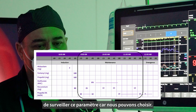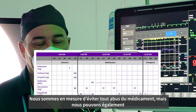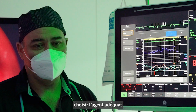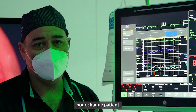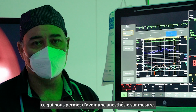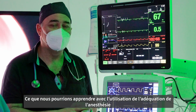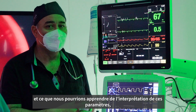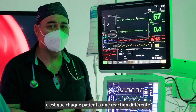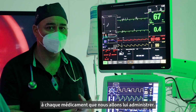We are able to avoid any overuse of the drug, but we are also able to choose the right agent for each patient. This permits us to have a tailored anesthesia. What we could learn with the use of adequacy of anesthesia, and from the interpretation of these parameters, is that every patient has a different response to each drug we are going to administer to him.